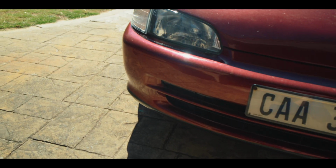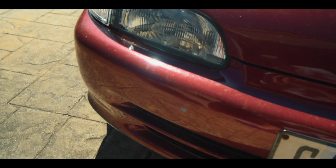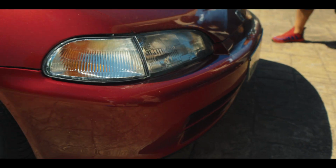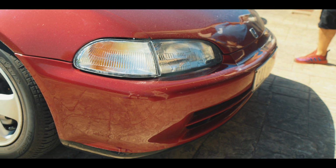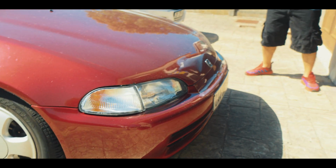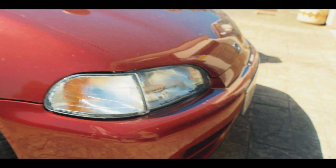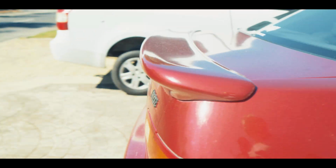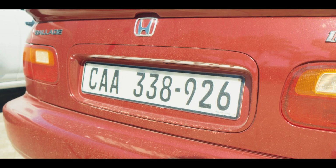So Faye finished spraying the bumper. You can't see it so well now because the car is dirty, but he did a sterling job here. So that is fixed, the lights and stuff. We just now need to line the lights up properly. And then Shaun fixed the number plate holder. We still need to fix the lights in there.